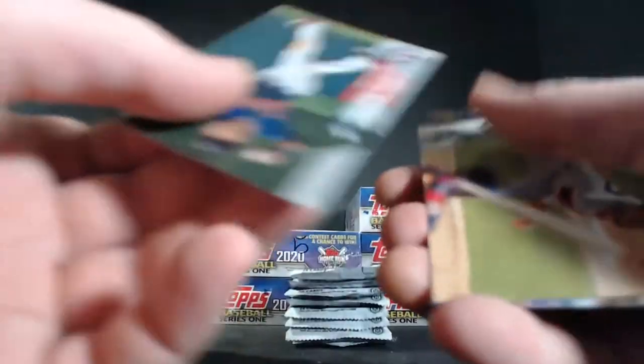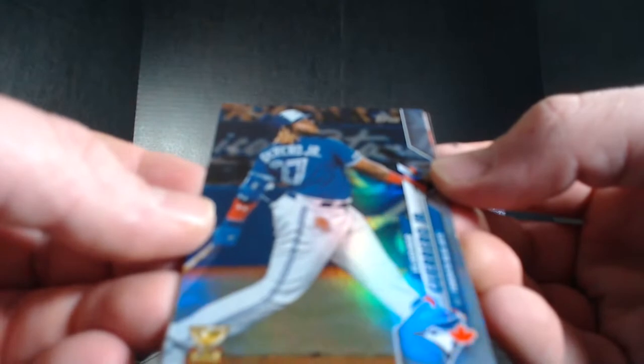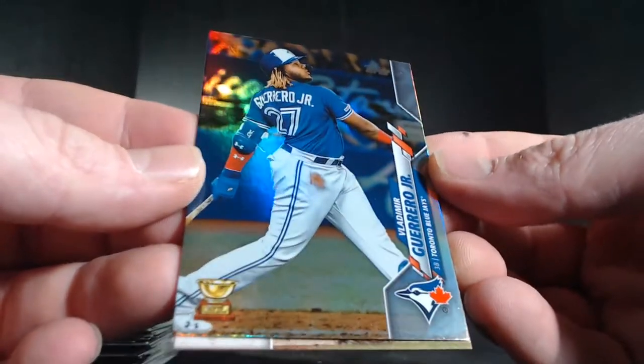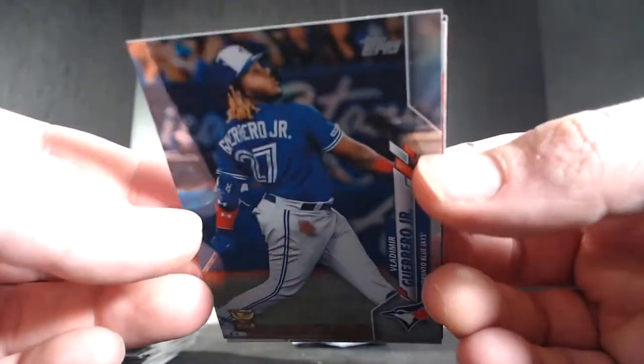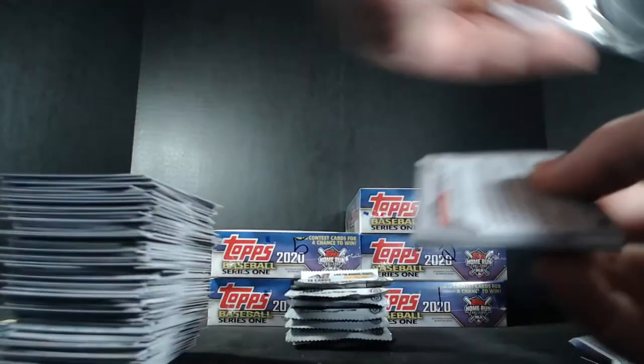Normal card. Polanco, Giolito, Gallen, Rogers Pack, Angels, Vlad Guerrero Jr. Foil. That's nice. Foil Guerrero. Yuli Gurriel and Mike Baez. Mitch Garver.